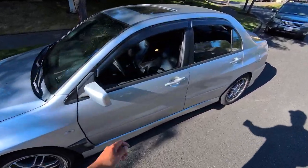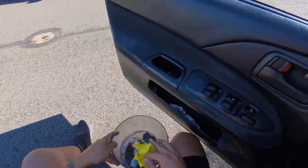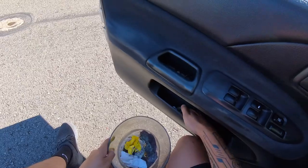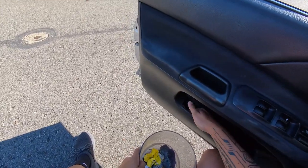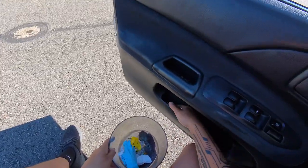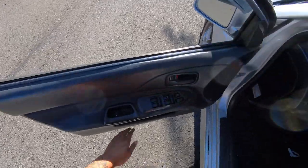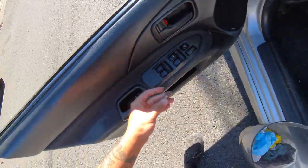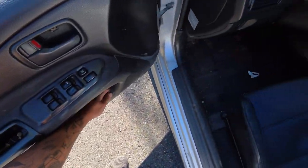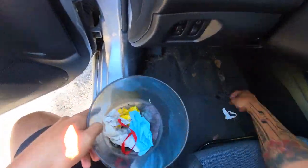Okay, here we go. Let's see what we can do. McDonald's, some kind of receipt. Another receipt of some sort. Glove? Ratchet? Nice, got a free ratchet. What else is in here? Long bolt. That's not bueno. Long bolt. I think those are for the intake, the throttle body.